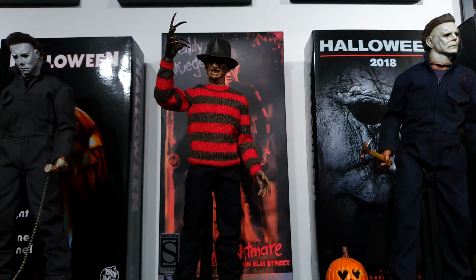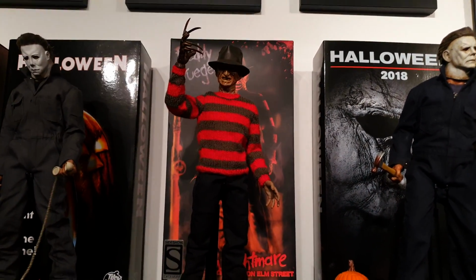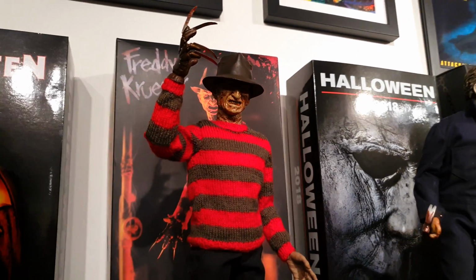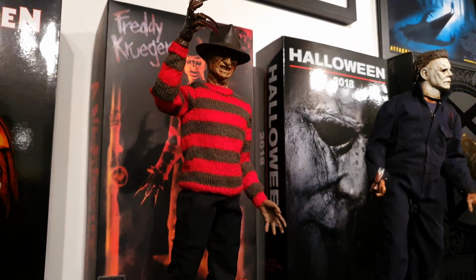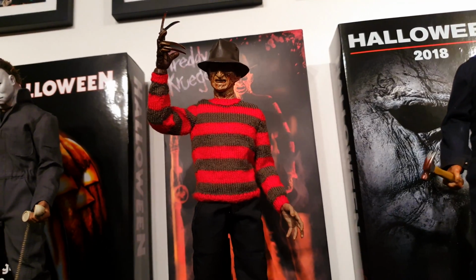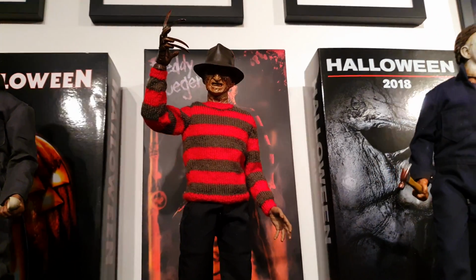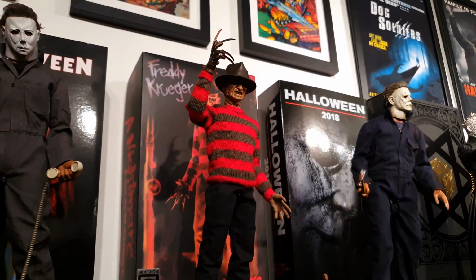Have I mentioned Freddy yet? I don't think so. Let me just turn the brightness up on Freddy a little bit here. Yeah, he's got the custom sweater and all new pants. Pretty badass piece. You gotta have a Freddy. Got real metal blades.